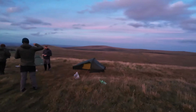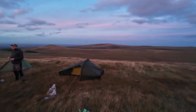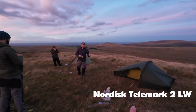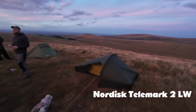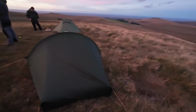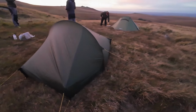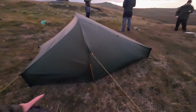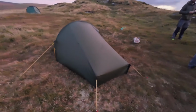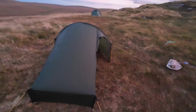Pete's got the Nordisk. What's that again, Pete? Sorry. Nordisk Telemark 2. Telemark 2, that's the one. Nice. I've seen these, but I've not seen one in person yet. That's very nice. Yeah, I've seen Chris, MCM Outdoors, has got one of these. And they look very, very good. It's a nice little tent.